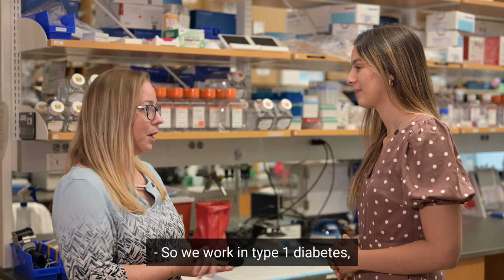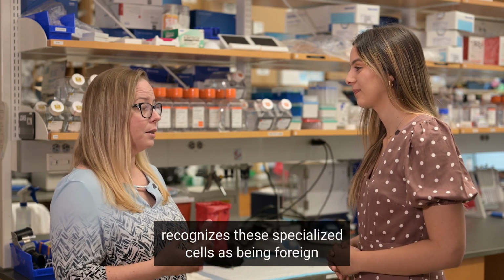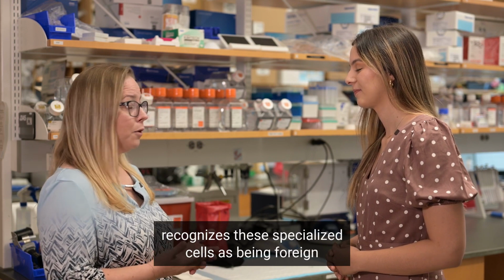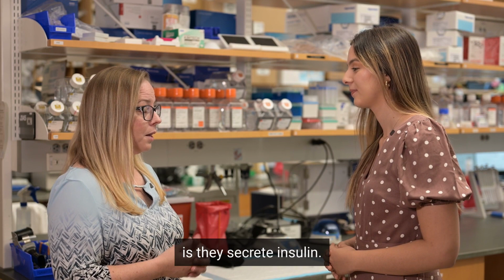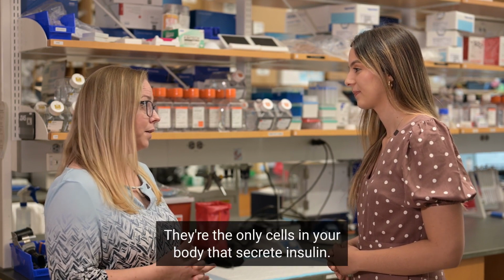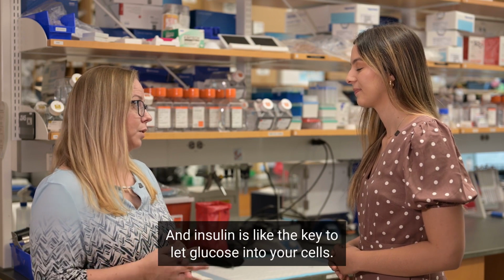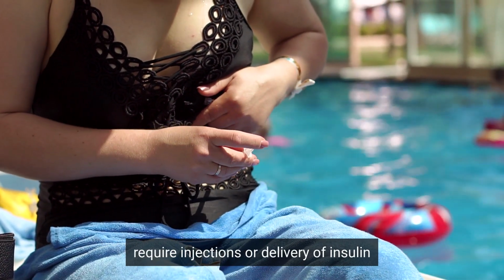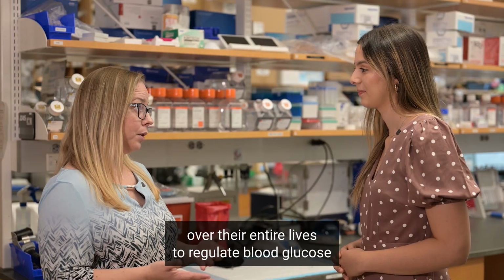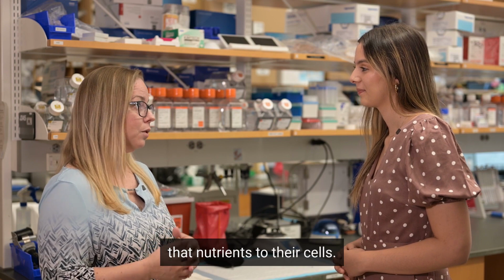So we work in type 1 diabetes, which is an autoimmune condition in which the body recognizes these specialized cells as being foreign and selectively kills it. And what's unfortunate about these specialized cells is they secrete insulin. They're the only cells in your body that secrete insulin. And insulin is like the key to let glucose into your cells. So people diagnosed with type 1 diabetes require injections or delivery of insulin over their entire lives to regulate blood glucose and to ensure that they receive the nutrients to their cells.